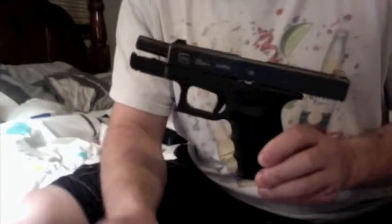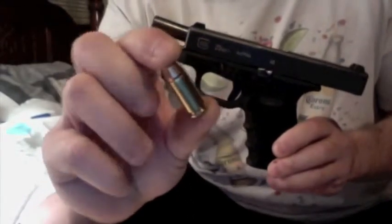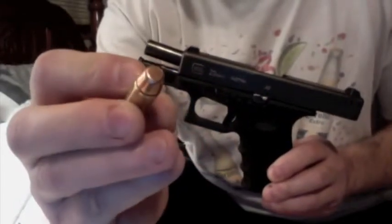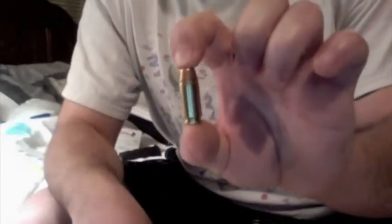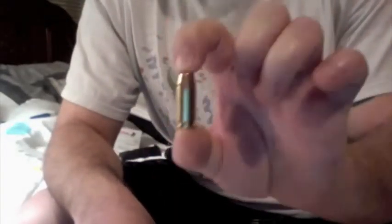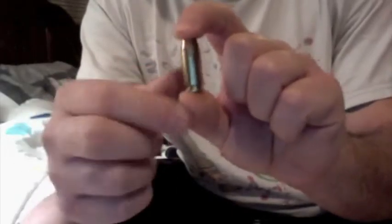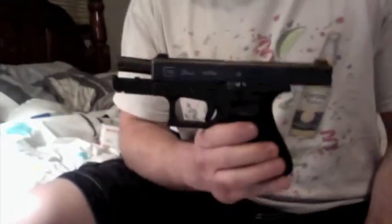Another reason I use my Glock 23 is because it shoots the 40 Smith & Wesson. It has a flat nose, as you can see, as opposed to the 45 and the 9mm that have rounded noses. And that gives me the advantage of having something to measure from front to back consistently with a pair of calipers. The rounded nose makes that a little more difficult. The flat nose gives me something better to grip and measure. That being said, let's jump into reasoning.